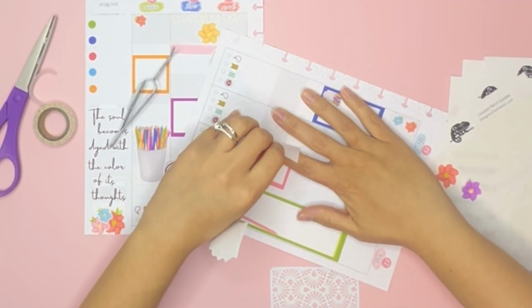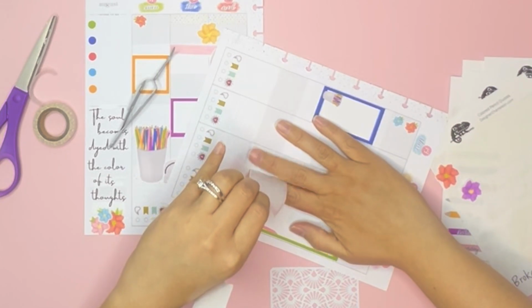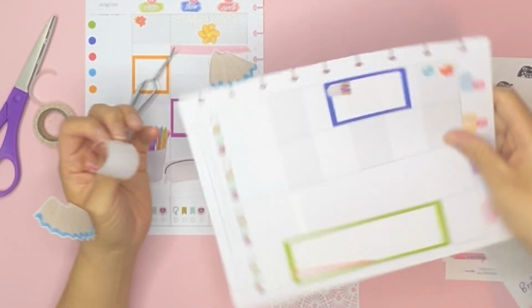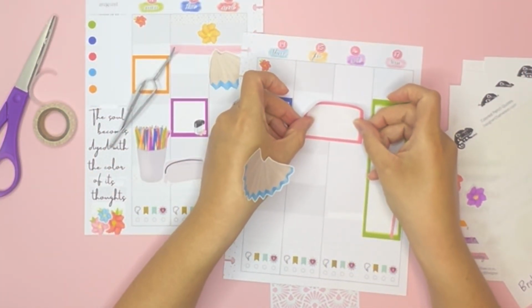This is one thing I really like about Designer Chameleon stickers. The sticker quality is so good that even if you reposition like I'm doing now, no matter what kind of paper you have, it's just going to peel up and move for you however you need it to.